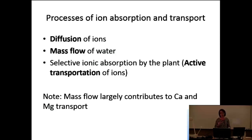So in other words, if there is no transpiration going on, there is no mass flow, and that means no uptake of calcium and magnesium, or no moving of calcium and magnesium in the plant system. Okay, so that's the second important mechanism to get ions absorbed and transported.